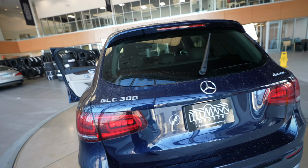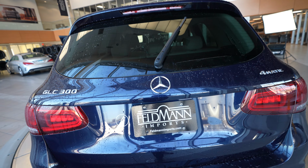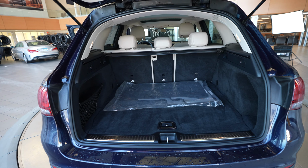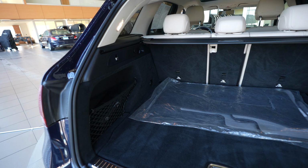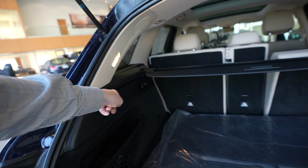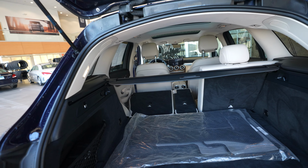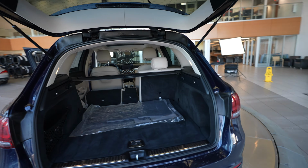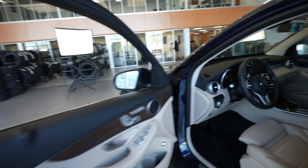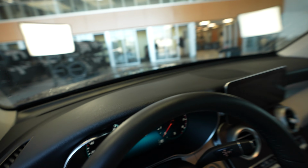and coming around to the back we have our GLC 300 Mercedes-Benz and 4MATIC badging, power opening and closing trunk. Lots of storage space back here. And with the push of a button, you can easily flip down those rear seats if you need a little extra storage. And push button to close the trunk there. Let's go ahead and hop inside the vehicle.